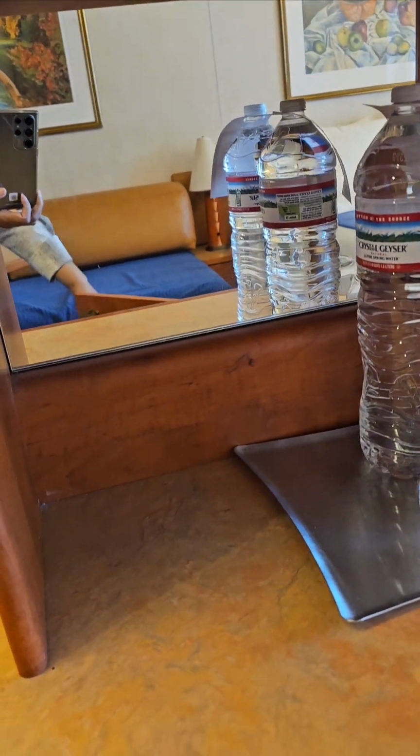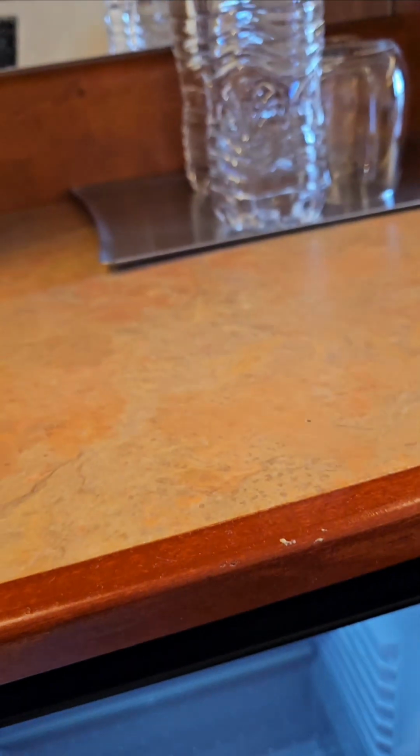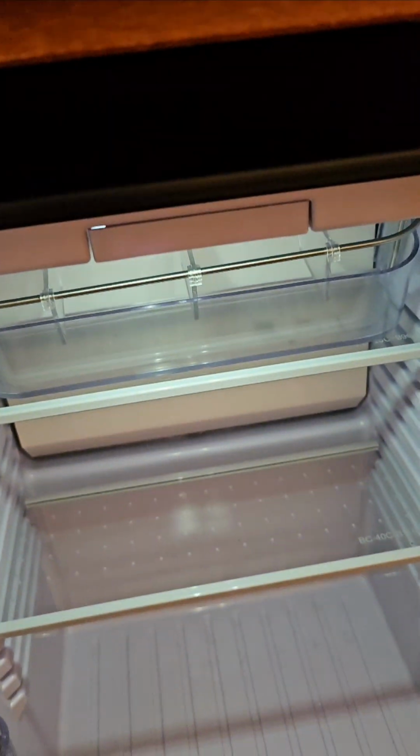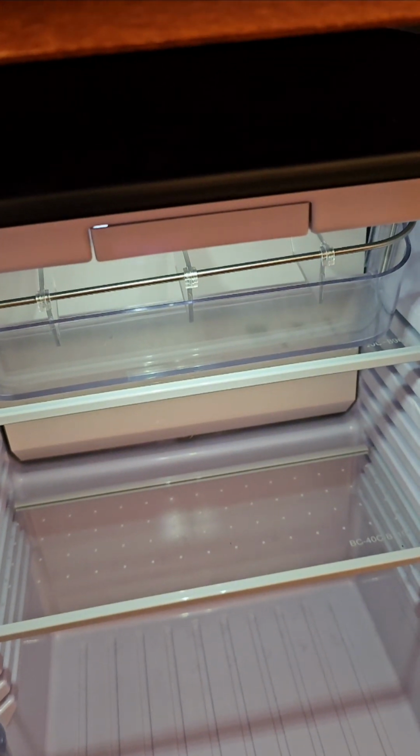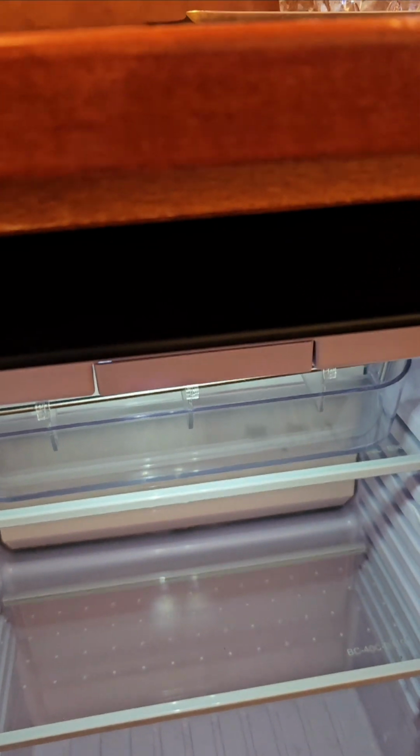This is a bar here, this area, and this is the refrigerator. Let's see if they added anything in this refrigerator. Not yet. It's empty until tonight when we hit that bar.